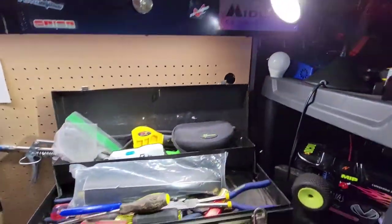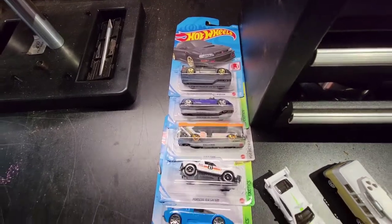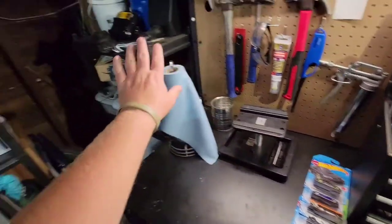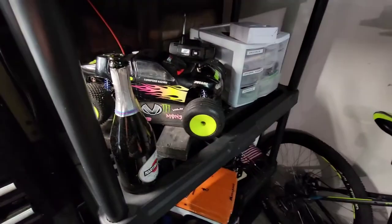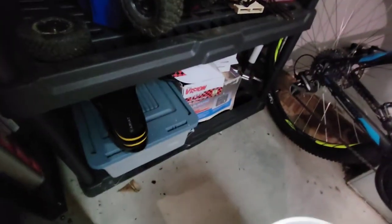Turn this light on. This is my little work light. So this has kind of become my work area. I got a couple Hot Wheels here. This is my Stampmeyer C cars. Junk over there. My drill, my impact driver, my Defender. Parts for RC cars. My Team Associated RC10T2. My Blazer. And then just some RC parts and stuff down there.